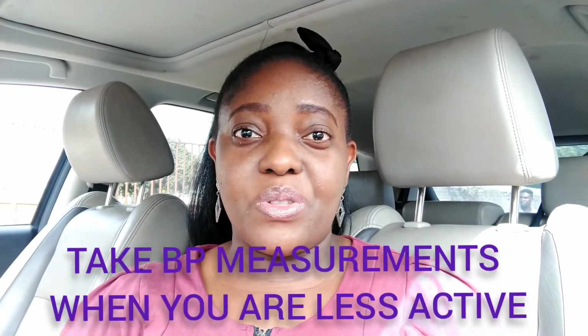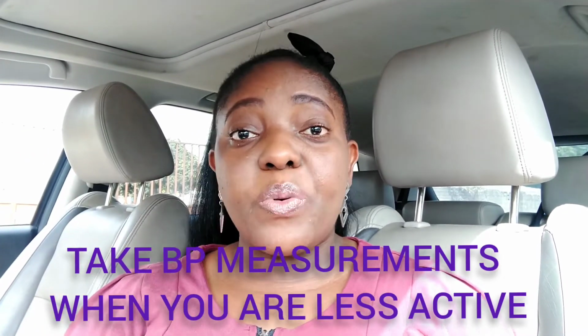Some of your blood vessels could be compressed or constricted by your sitting position, and this could result in false blood pressure readings. Rule number three, blood pressure usually peaks or goes higher in the afternoon when people are more active or more stressed. So this is not the best time to check your blood pressure, as you may be getting false readings from such checks. So check your blood pressure when you're less active, less stressed, and really relaxed.